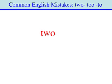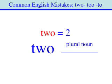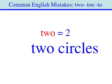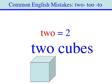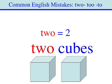The first two under discussion, T-W-O, is perhaps the easiest one. It is simply the word for the number two. It is followed by a plural noun, a noun that means more than one. So if you mean two circles, one, two, you will use the word two that means a number. If you mean two cubes, one, two, you will use the two spelled T-W-O.